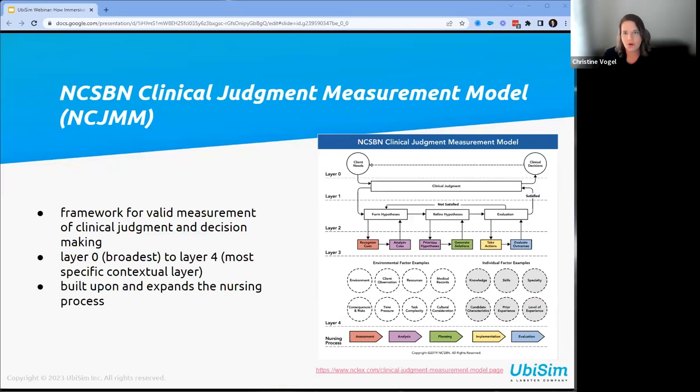Now, as a result, the NCSBN created the clinical judgment measurement model as a framework of valid measurement of clinical judgment and decision making. So it is an illustration of the layers of clinical judgment from the broadest layer, layer 0, to the most specific contextual layer, layer 4. Now, the clinical judgment measurement model does not replace the nursing process. In fact, it builds on and expands the nursing process. So you can see the nursing process at the very bottom.